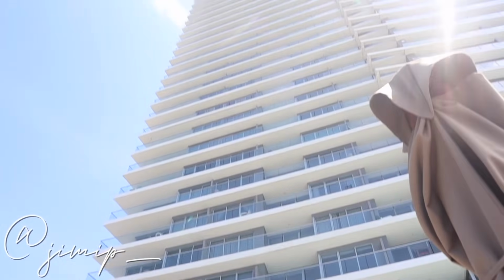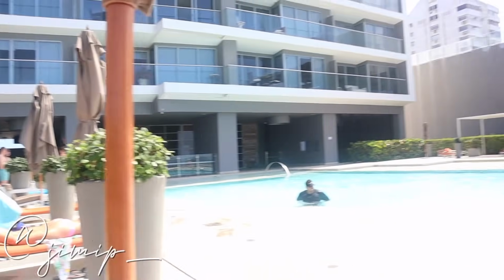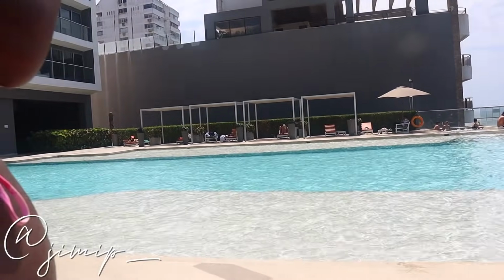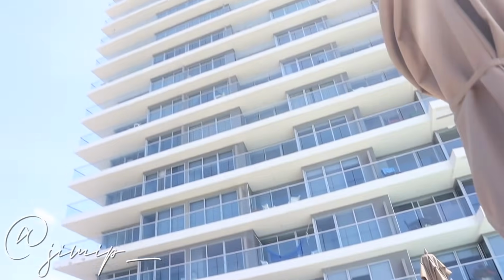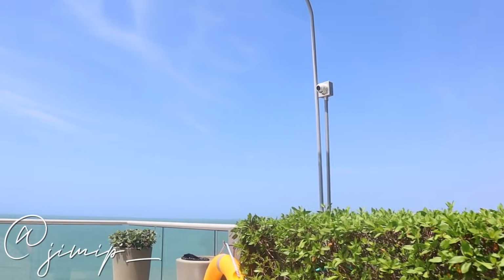All right, y'all, this is our actual hotel. This is what it looks like. Super tall building. Really cute. That's Mimi. So we're just chilling at the pool right now. Taking some pictures. Looking over into the city. Real, real cute.